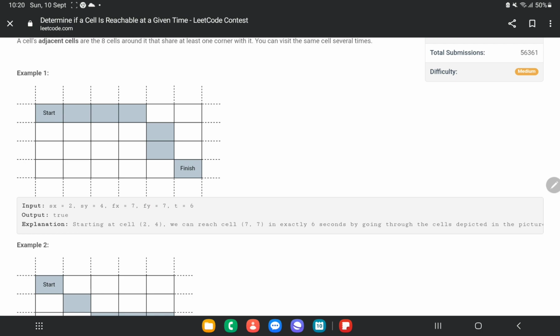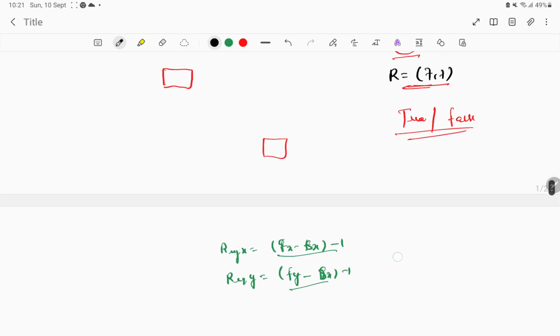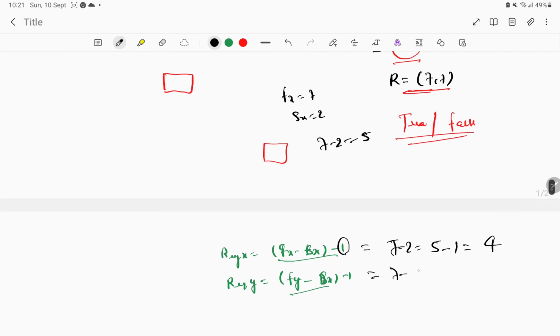Now let's move on to the writing. Here we are simply finding our required x move and required y move. Initially fx is 7 and sx is 2, so the difference 7 minus 2 is 5. I am also separating out the minus 1; I will make you understand why later. Here this comes to 4. And the same for y: 7 minus 4 is 3, minus 1 is 2.